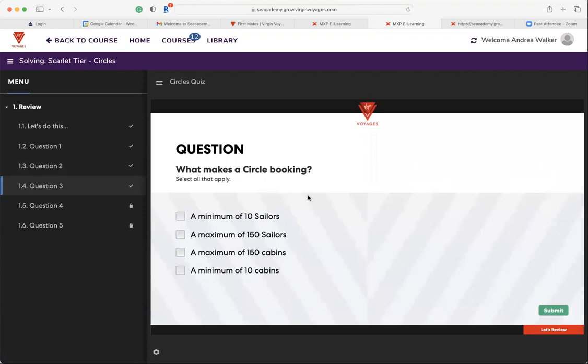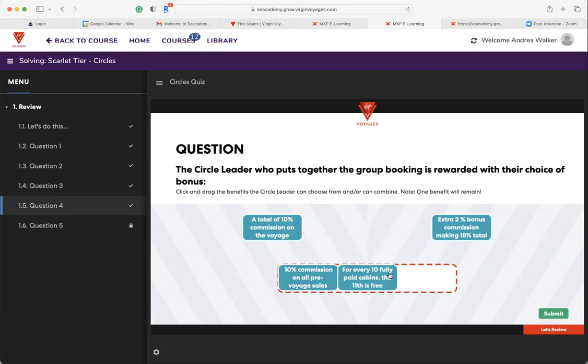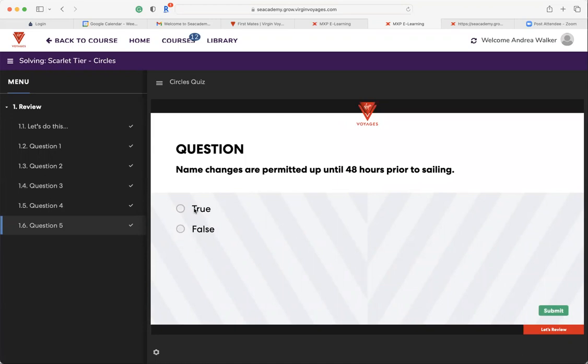All right. What makes up a circle booking? A maximum of 150 sailors, a minimum of 10 cabins, and the circle leader who puts together the group. 10% on all pre-voyage sales. The 11th is free or 2% bonus. And name changes are permitted up until 48 hours prior. Yes.